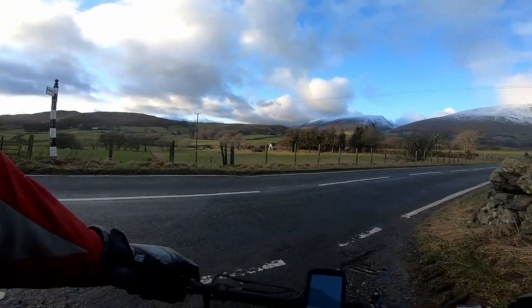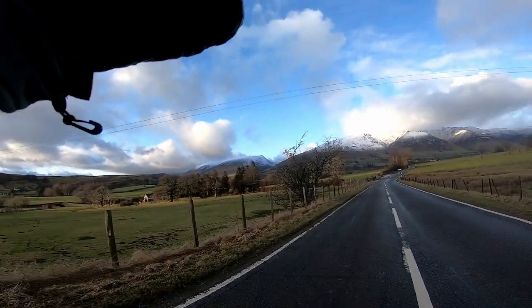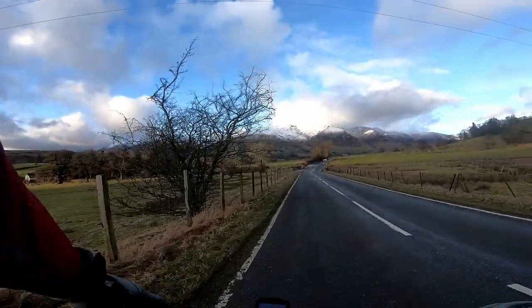I hate this corner. We'll just go back on the road. Along past Storms, just along this road. 4.5 miles.